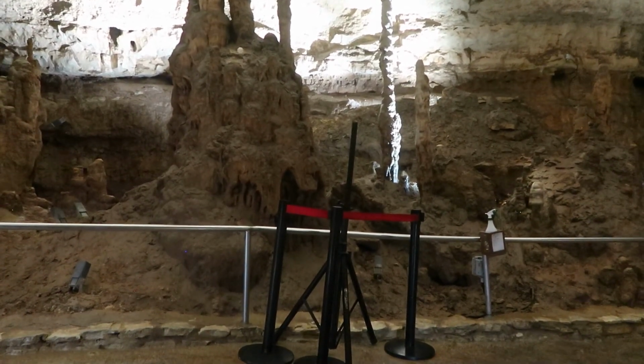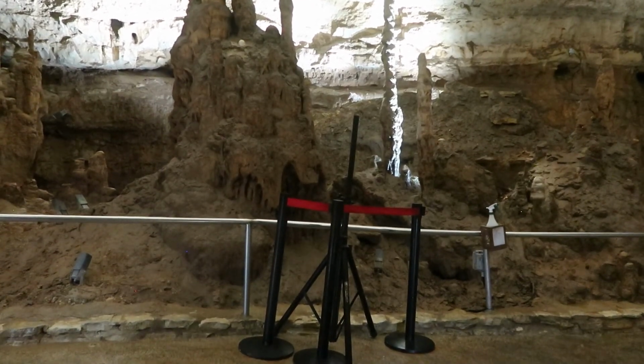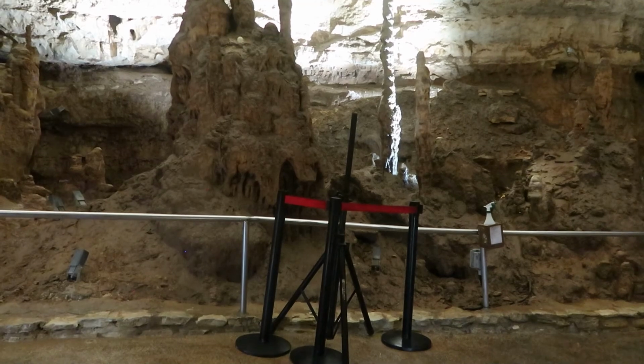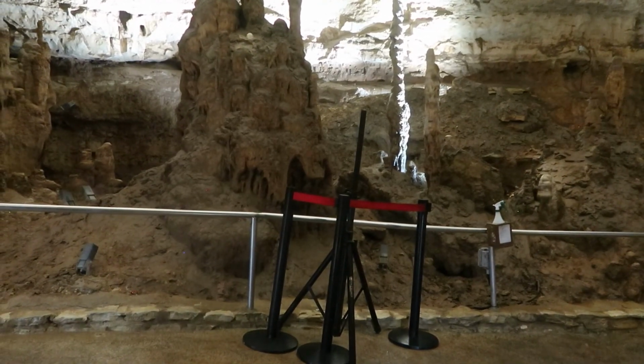And they don't make any noise because they don't want to be eaten by any of the other crickets. Yep. Because once you get down this far, there's not a big food source for them, so they'll start eating each other. Any other questions?